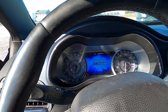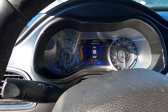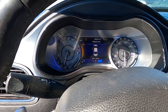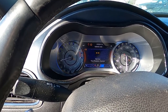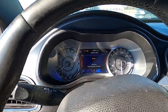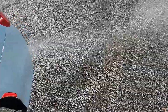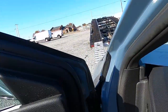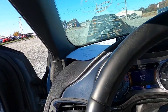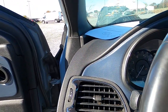Now it's saying, there we go. Come on, come on, come on. Yeah. All right. This thing is a smoke show. What's crazy is the smoke doesn't smell like oil or anything. It almost smells electrical. So we are gonna jump this up here as fast as possible.